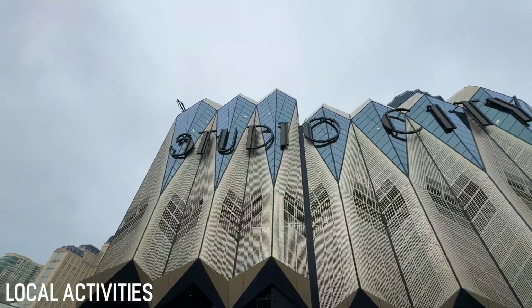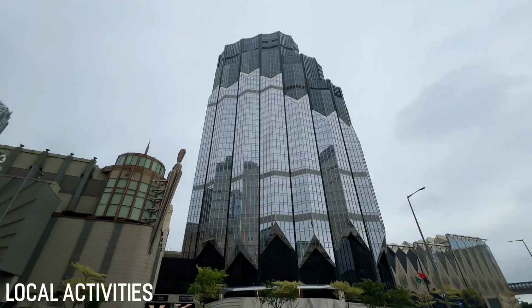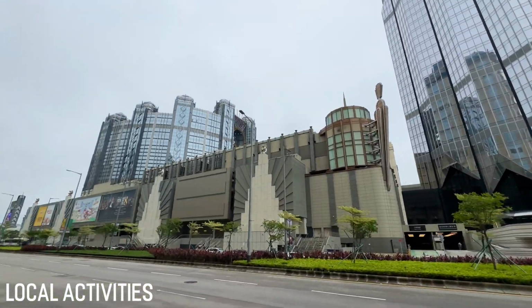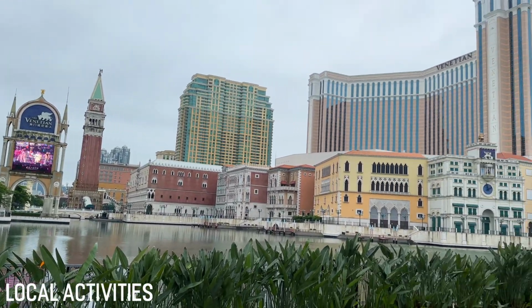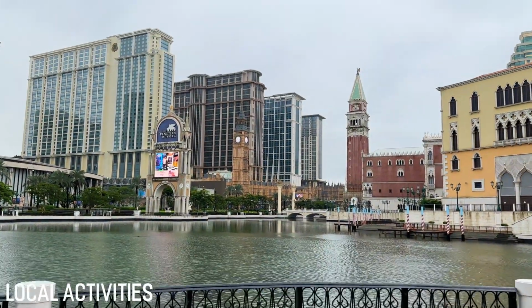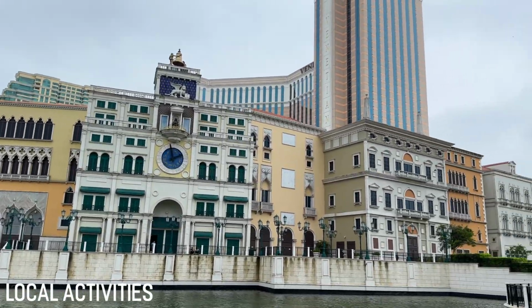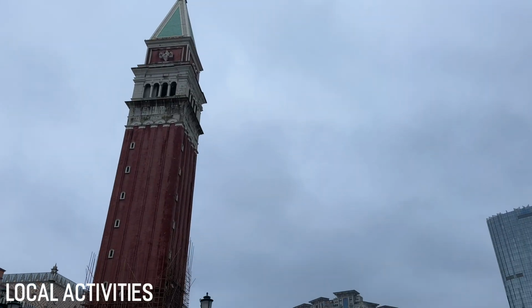Now, I went on a run the next morning with my friend, and we got to see the area a lot more clearly. So these are just some clips from the run. But yes, they have the Italy section here with the water. It literally feels just like Vegas, and it's crazy that it's not in Vegas.